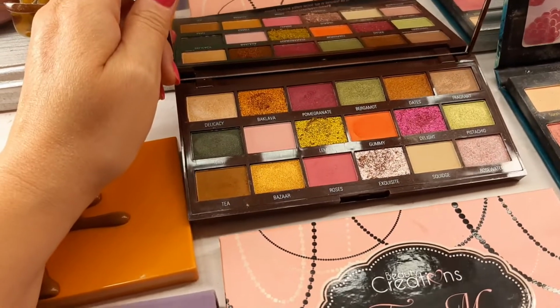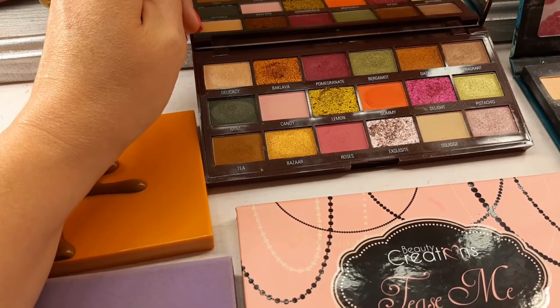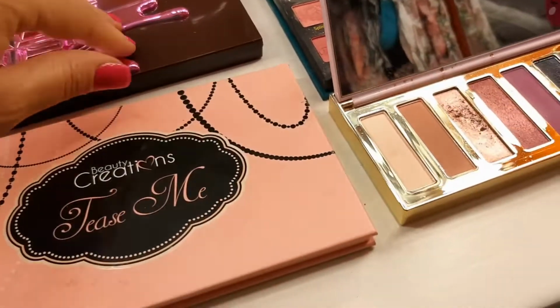And we have the Turkish Delight palette from Revolution Beauty. Another one that I love. I think I wore the glitters in here once, but the rest of the palette I wore a few times and I liked it.